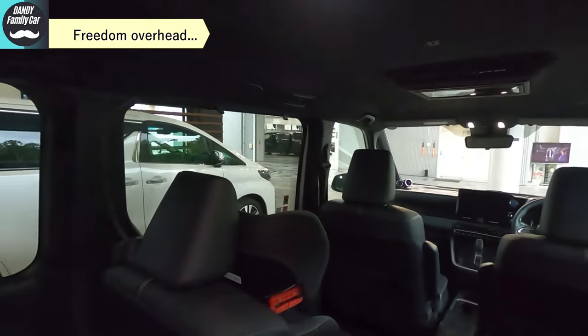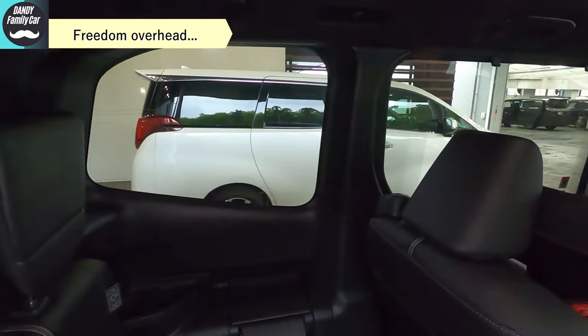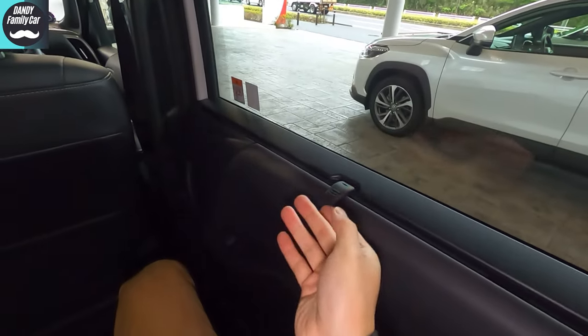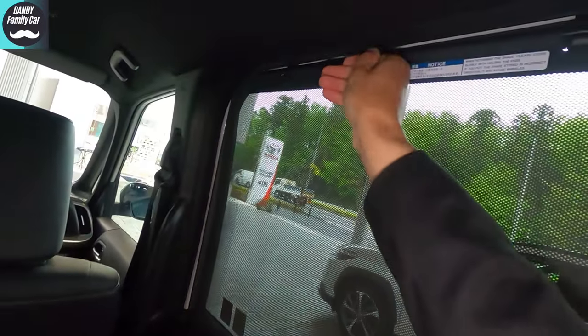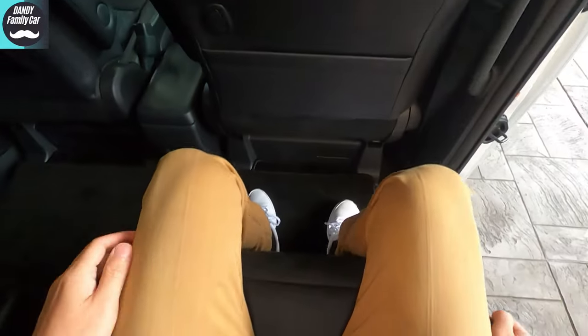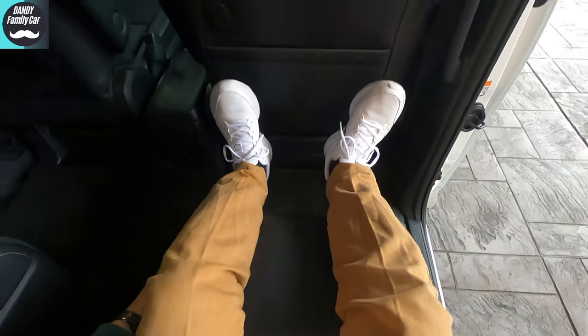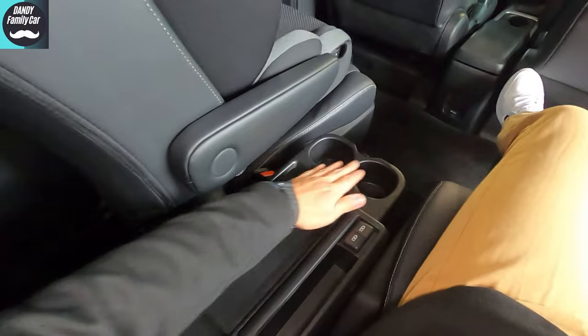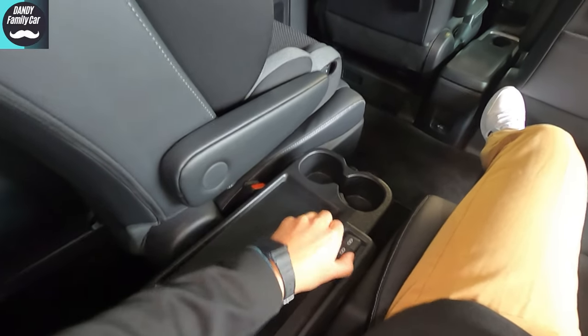But the windows are large, so it feels spacious. And there are also cup holders. The second seat has good visibility. It also has a sunshade. Oh, nice. I envy. In addition, long slide, armrest, ottoman, USB port, and tray. Just relax with your smartphone and you'll be at the destination.